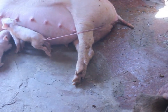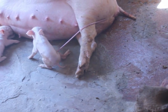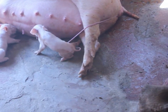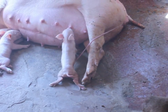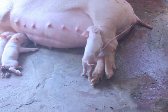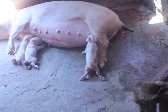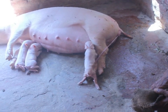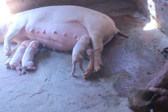So we need to provide them with some help, and by a slightly, because their skin is very soft at this stage, so no harsh rubbing, by slight wiping of the protective jelly covering, particularly off their face. That's why he's sitting there. Also, he's trying to clean up the area so that he doesn't slip and break some of his really young bones or joints.